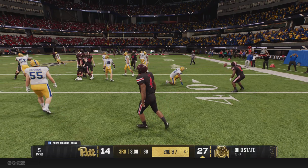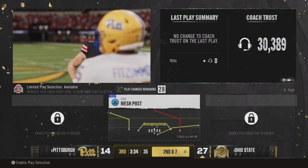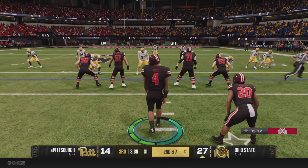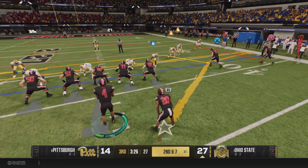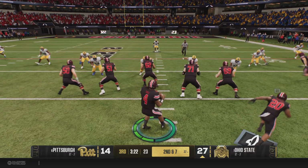The gain is 3. Now it's 2nd down and 7. You know, in the RPO game, the quarterback's got to make really sound decisions on that read. Either give it when it's the right time, or you pull it out and make the throw. Here, I think he's kind of in that gray area, decides to hand it off, and at least picked up some positive yards.